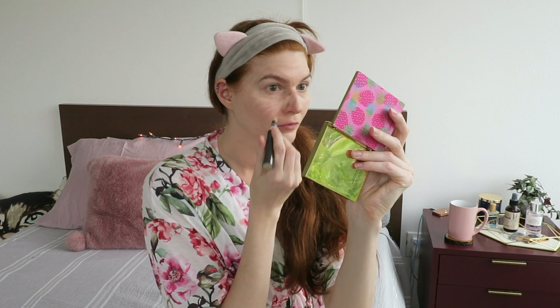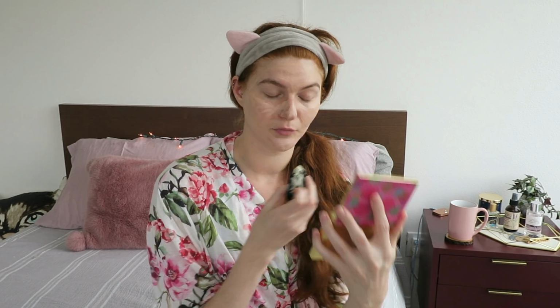So now that I'm looking a little crazy, I think I'll go on a little more. I'll use a beauty sponge. This is just from Sonia Kashuk from Target. I just really liked the marble design.